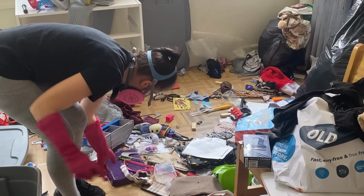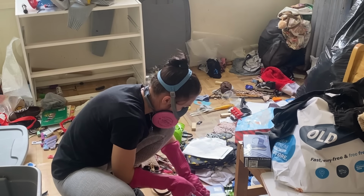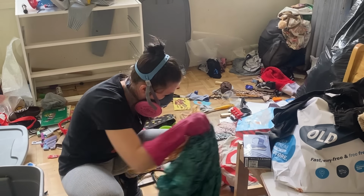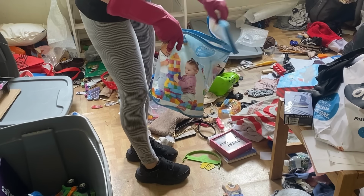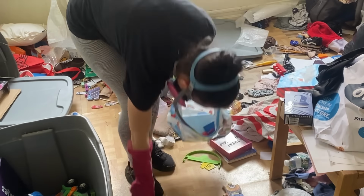So here is the next step. After the clothes, I started to collect the toys. I found some chargers, and now it was easier to focus on more things. Probably you can see some more clothes, but it's much easier to handle than before when the clothes were covering everything.